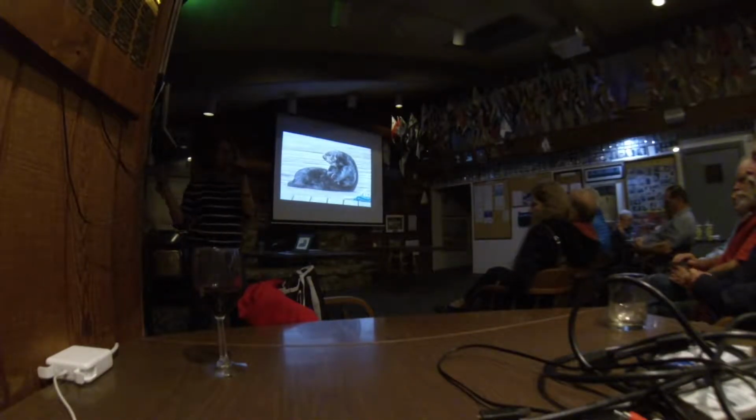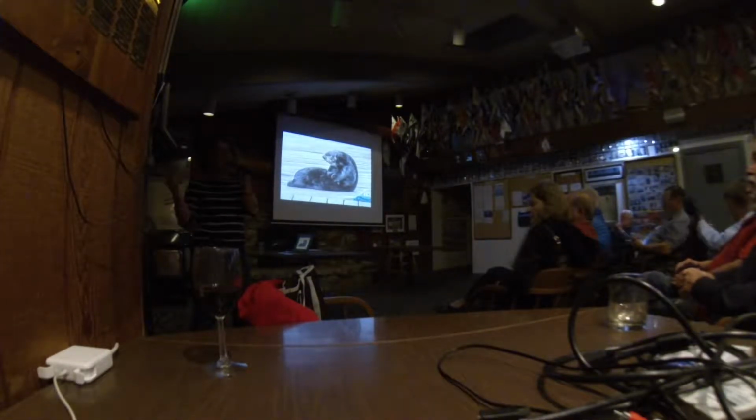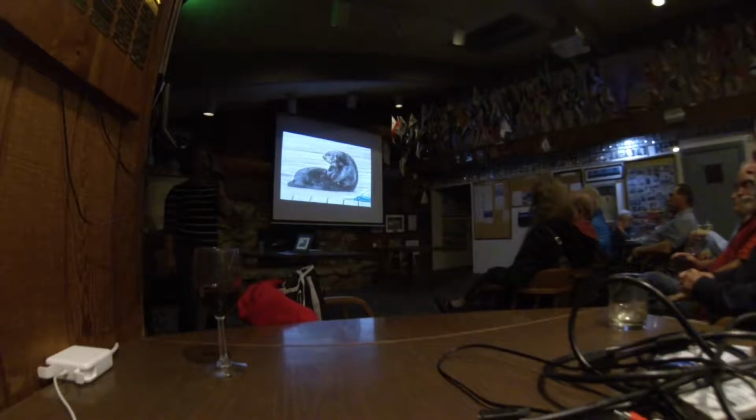The sea otters would tend to come back across and come back to the mainland. But now there's a small population of sea otters out at San Nick Island, the Channel Islands, which is good. But it's really difficult to relocate sea otters. And as far as I know, they didn't bring any down from Alaska. There are sea otters in Alaska.